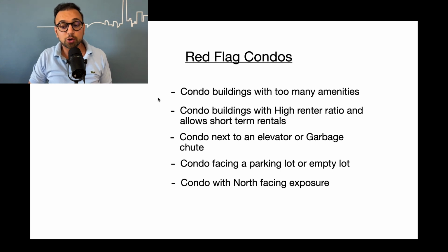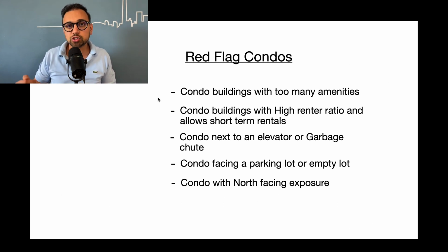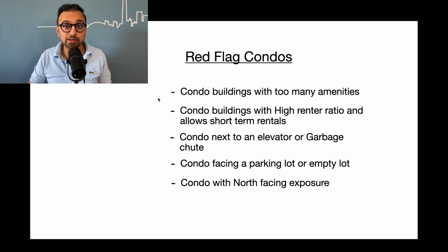Next up is condos with north-facing exposure. Not a huge deal breaker, but it could be for someone who is keen on direct sunlight. In Toronto, we don't get much sun exposure on north-facing condos. So if you're keen on direct sunlight, I would avoid condos with north-facing exposure, because you get more sunlight on the southeast or southwest.